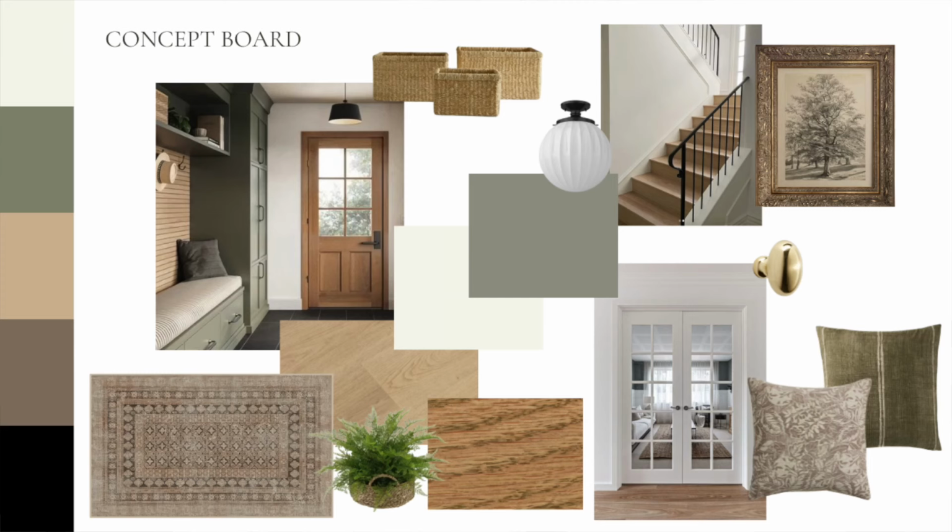Instead of bringing the entire living room palette into the entryway as well, I pared it back. Their goals for the entryway, because it felt a little cramped to them, was to open it up, make it brighter.